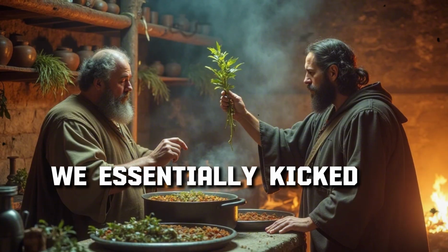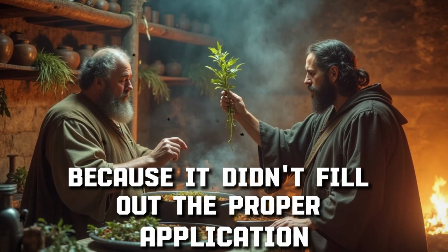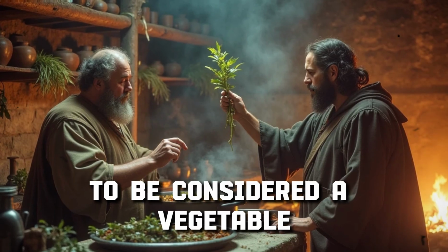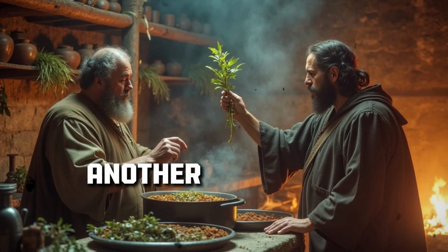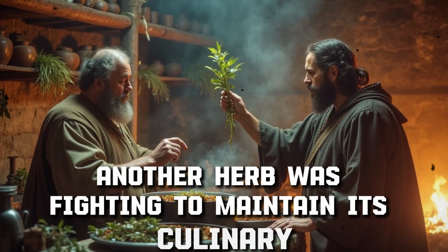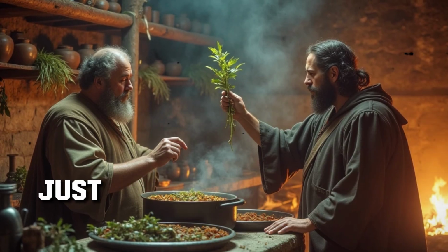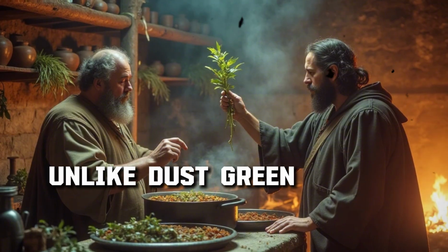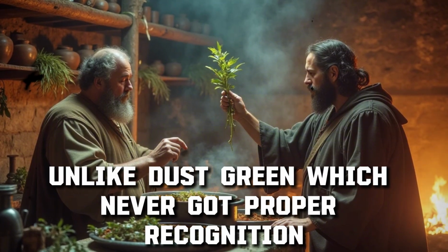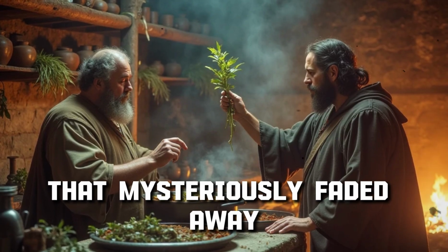We essentially kicked a superfood out of our diet because it didn't fill out the proper application to be considered a vegetable. While dust green struggled for recognition, another herb was fighting to maintain its culinary status. Why did a herb that could flavor everything just disappear from our kitchen gardens? Unlike dust green, which never got proper recognition, spickwort was a culinary superstar that mysteriously faded away.